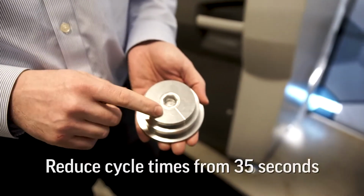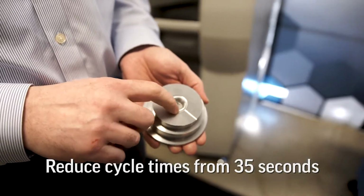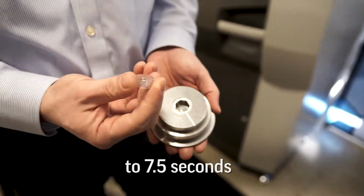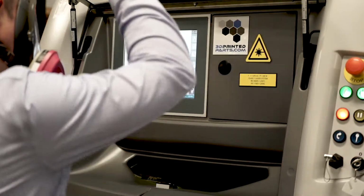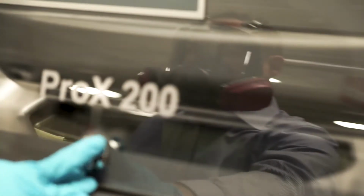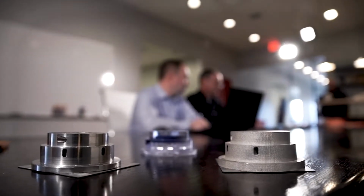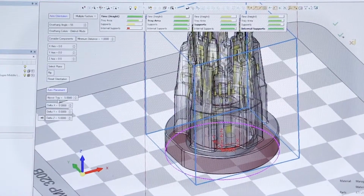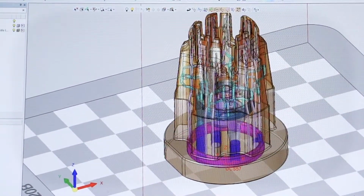We're able to reduce cycle times for the conventionally machined tool from 35 seconds per shot down to 7.5 seconds per shot. A lot of times, if the temperature is not regulated properly, you'll see defects in the surface of the part. We're able to improve part quality. And then the second thing that you really look for is time. How long is the part taking to manufacture? Can we reduce that cycle time? And that's often a real hidden benefit.